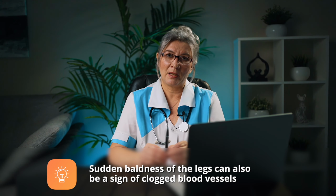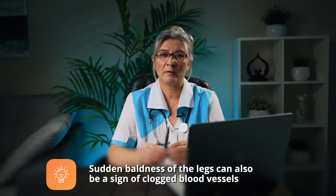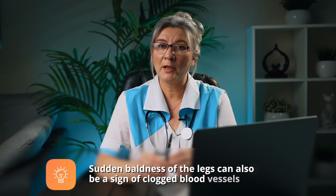The second sign of clogged blood vessels in the legs is the cessation of hair growth on the shins of the man's legs. Often, men do not pay proper attention to this fact, because it's not a shiny bald head, but just legs. However, the cause of sudden baldness of the legs are clogged blood vessels. This disturbs blood flow and tissues begin to suffer from a lack of nutrients and oxygen. The skin becomes smooth and shiny.